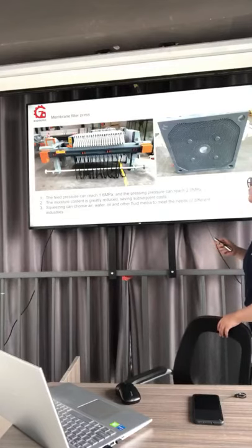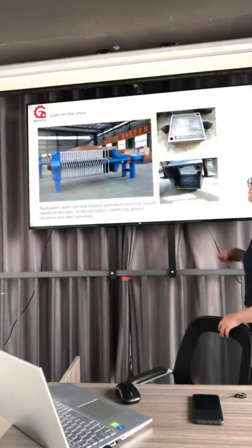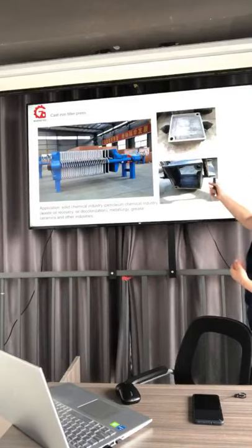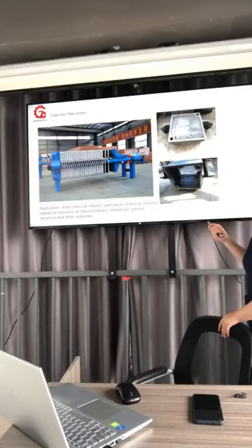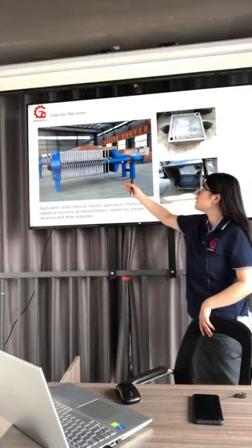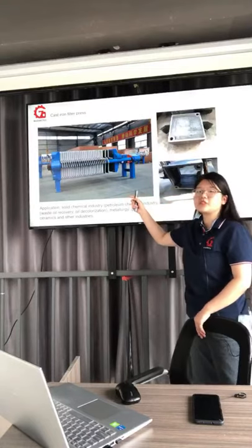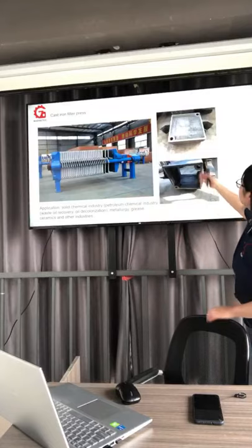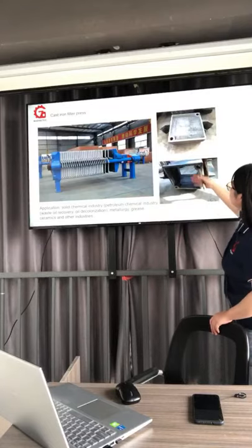And for the next part, we'll introduce the cast iron filter press. For this type of press, we name it this because the plate is made of cast iron. This is a plate and frame type cast iron filter press. This is a frame.